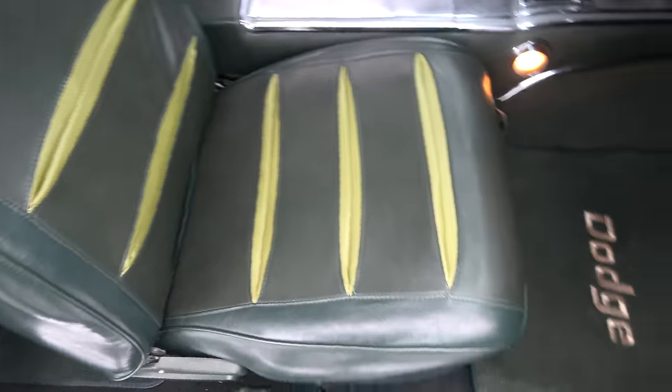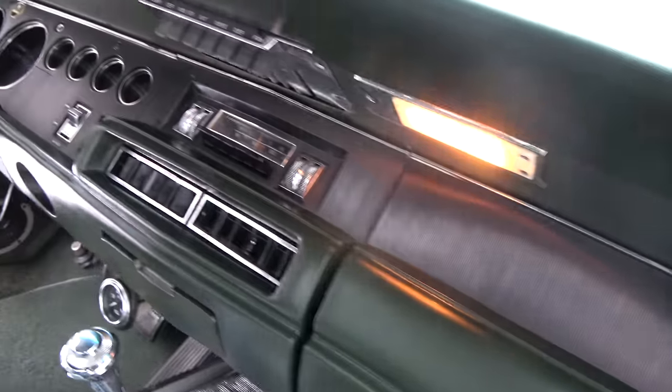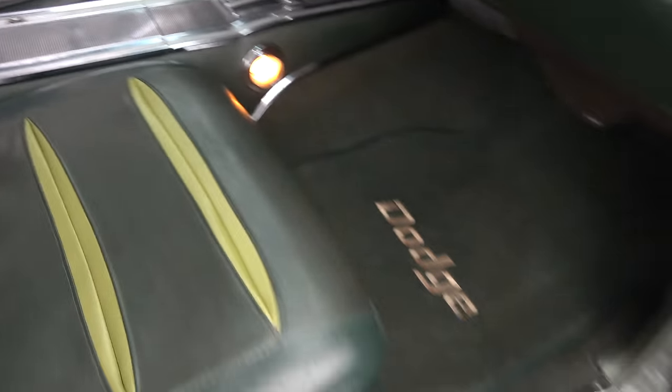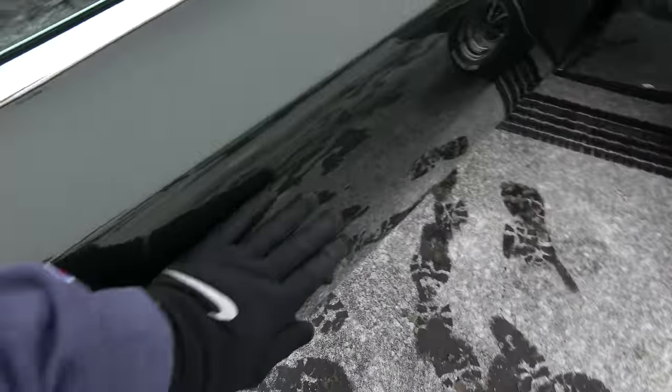An iconic 68 seat. I think those are cool. This car just screams 1960s with that color combo. And green is the number one order color in 68. How do I know that? Because my dad ordered a 68 GTO in dark green.